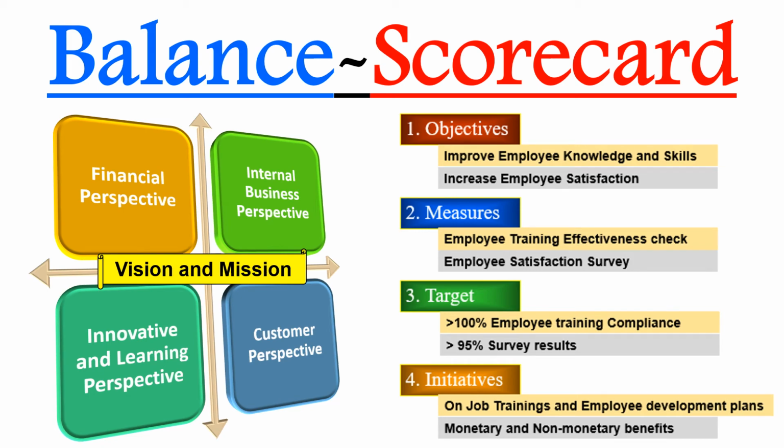What is Balance Scorecard and how does it help companies identify and improve their internal operations? We'll also look at the four key perspectives of the Balance Scorecard.